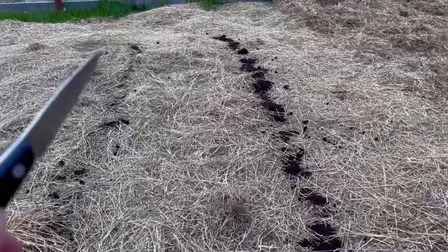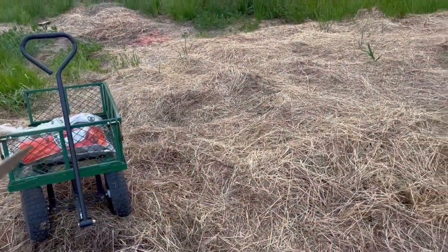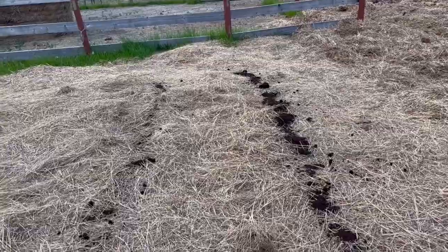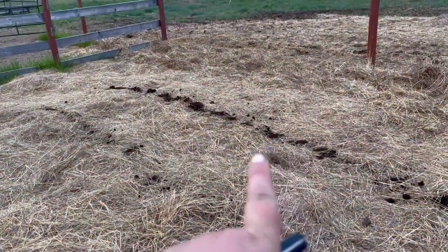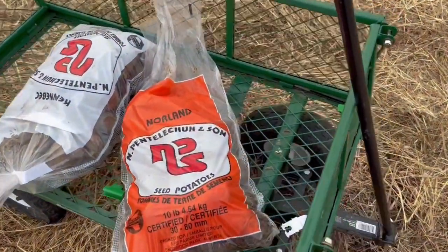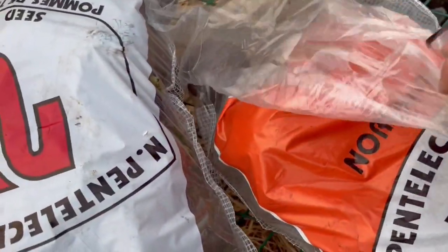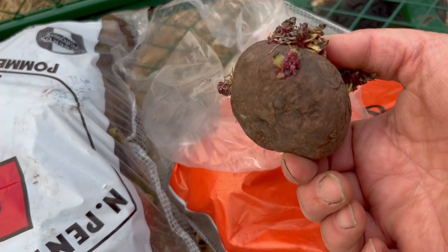So basically, on top of this hay, I just put some worm castings down in a line, and I'm just going to cut and plop some potatoes down, and then I'm just going to heap over top of it with more hay. So this first row along the fence is going to be Norland red, and I'm going to cut them.